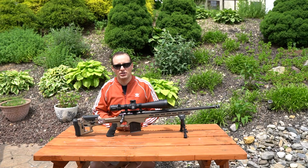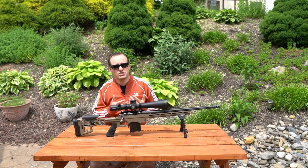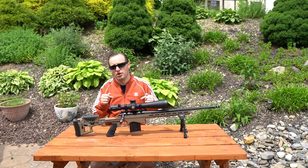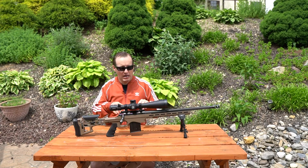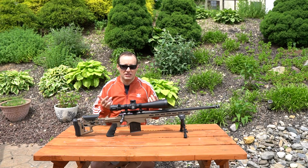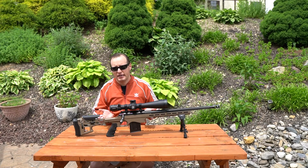In short, the gun runs and it shoots really well. It's an interesting discussion, and I do want to hear what you think about it, so let me know in the comments below. On one hand, I'm 99% confident that if I was buying this gun used, I would have checked every single bolt on the gun to make sure that it was tightened to factory spec.